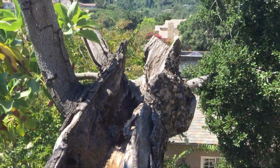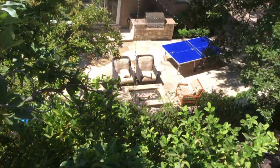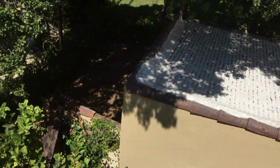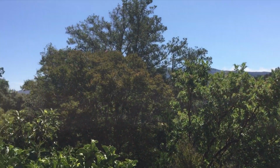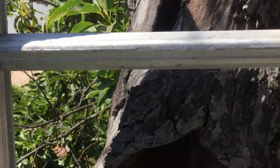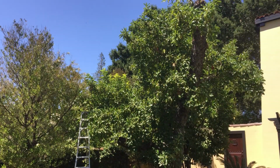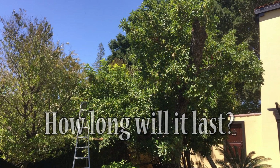And here's another part of the tree which was also very sketchy. I'm up in the air about 20 feet or so, which I could still hurt myself. I was nervous. I'll be honest with you. I was nervous up here, and I took my time and really took it easy. All in all, the tree turned out okay.